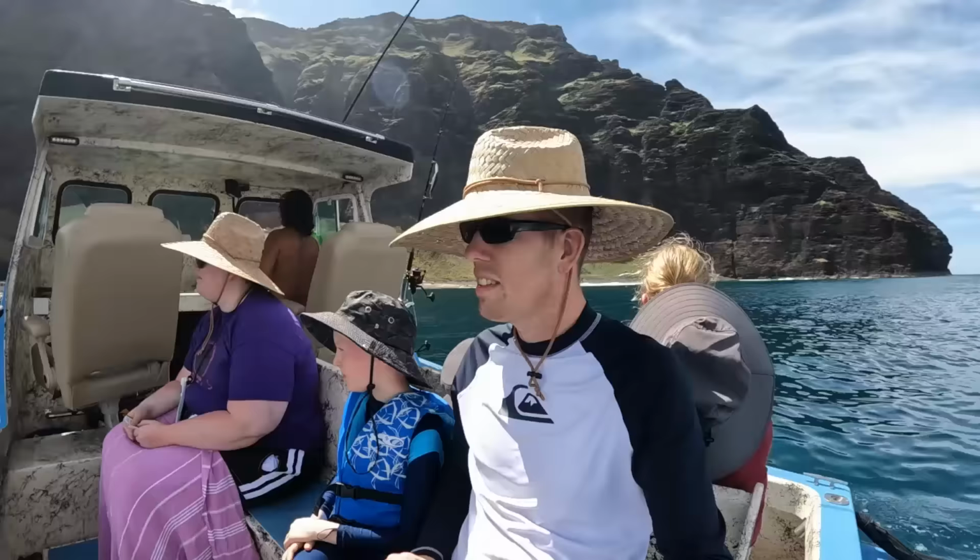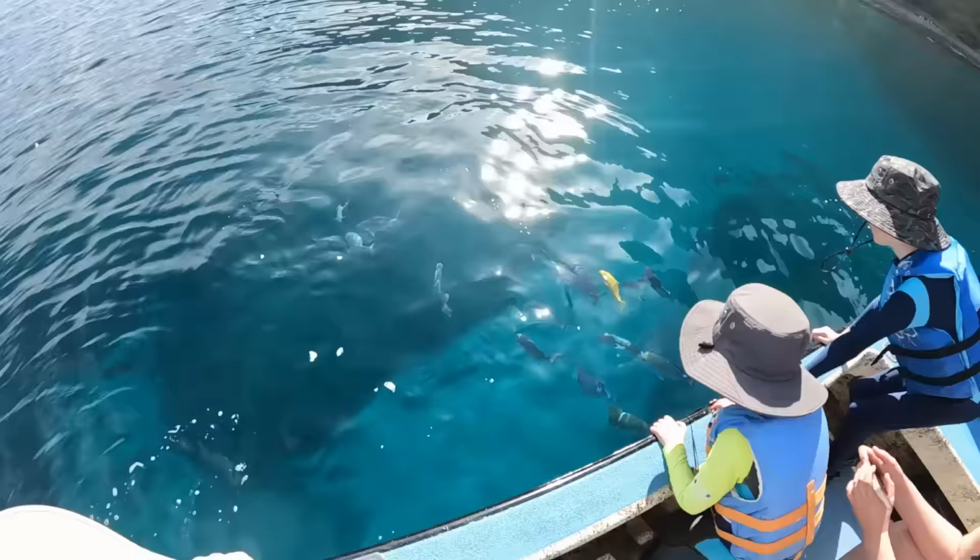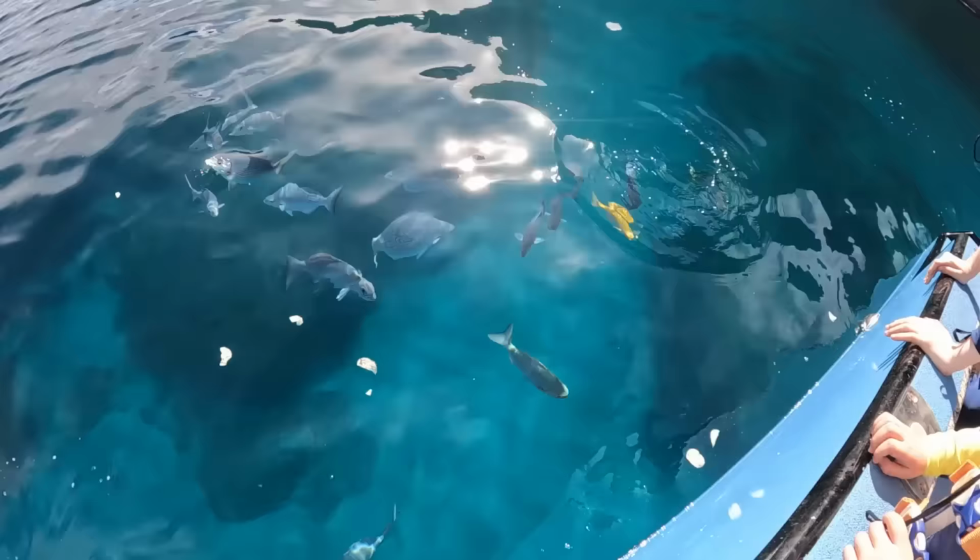Oh, look at that water. Look at how clear that water is. You see that yellow one? I think he's the leader. As we are doing the smorgasbord trip today, we've done fishing, sightseeing, now we're doing some snorkeling and spearfishing.